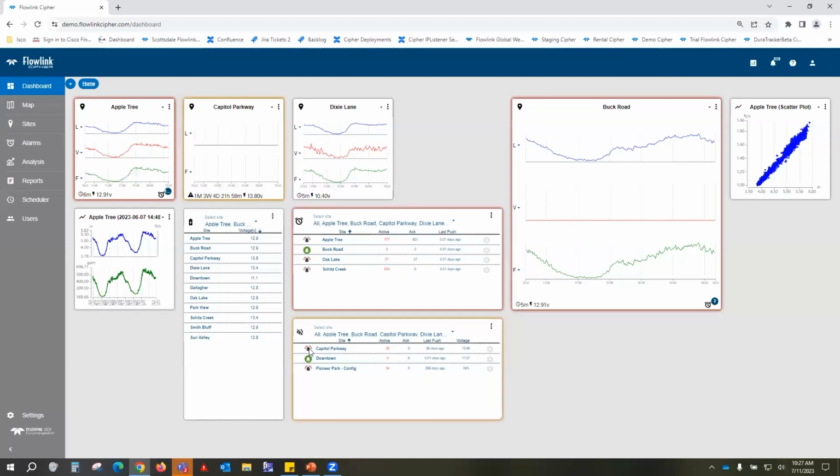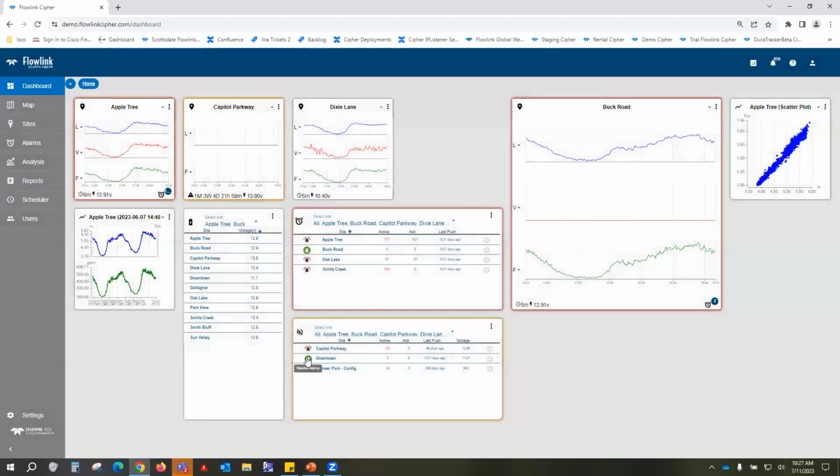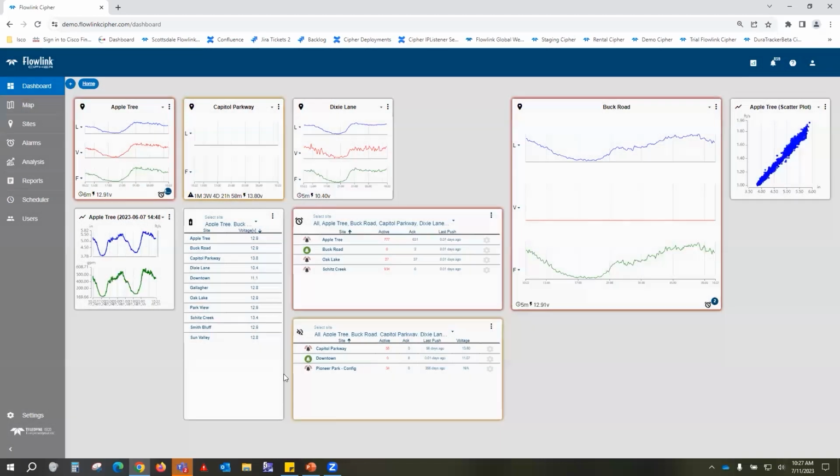I still have to come in here and say, yep, I acknowledge the alarm, which will turn it green, and I swapped out the batteries, so now it's working. I can click on it again to resolve it, and it will go away, and the yellow hue will go away. So it's a really easy way of maintaining your sites in one screen. Not only can I see the raw data here, but I can check on their alarm conditions in another gadget, and if they have not pushed in on yet another gadget.